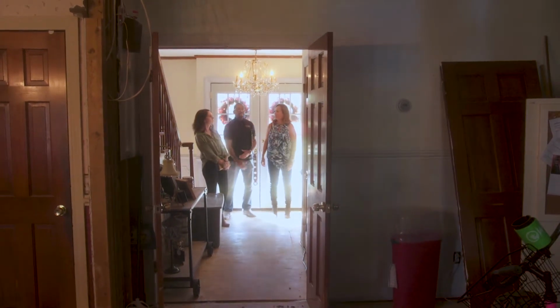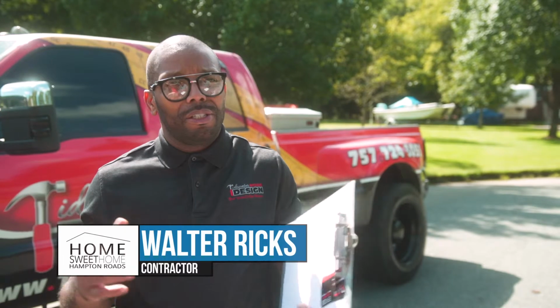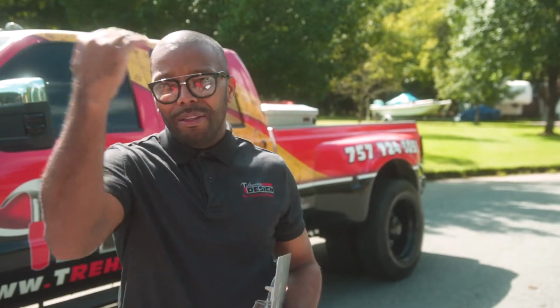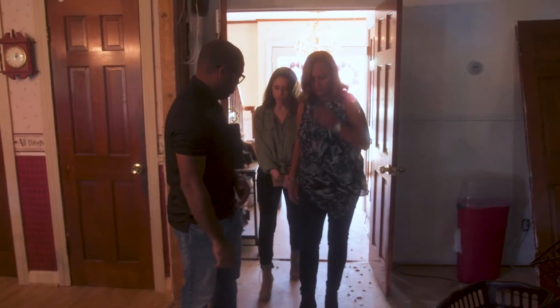Oh, I think this house has a lot of potential. First, we need to open up the floor plan. The floor plan feels a little congested. When you're walking in, the chandelier is basically right at eye level almost. So we can remove the chandelier, put recessed illumination throughout. The subflooring looks like it's in good condition.